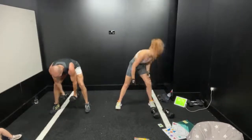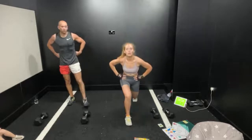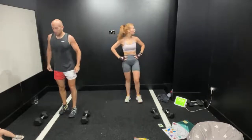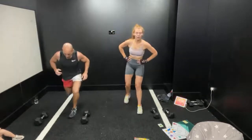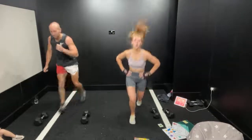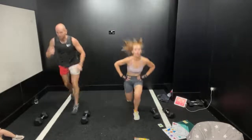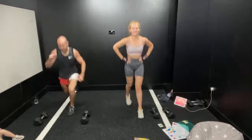Stop. So jump lunges, lower your heart rate. Just lunging, okay? Take out the jump. Ready? 3, 2, and go. Come on, keep going, keep going. I've got a feeling this is going to be a savage workout.